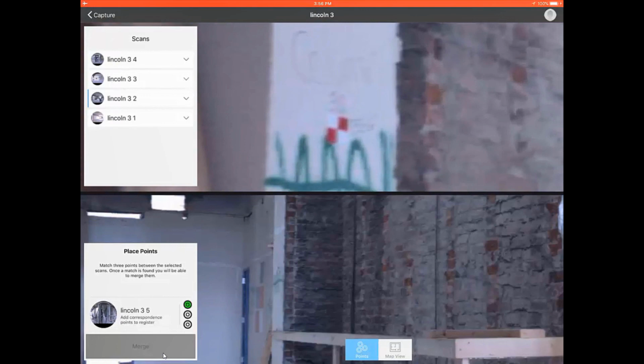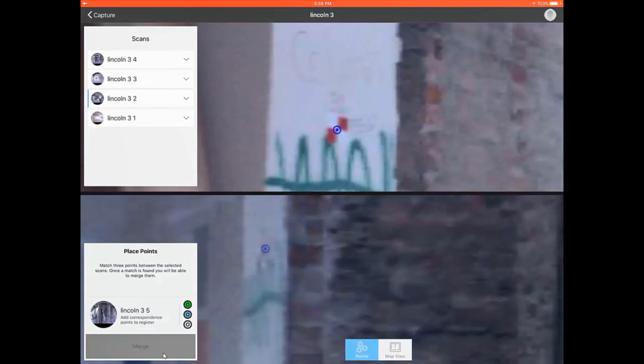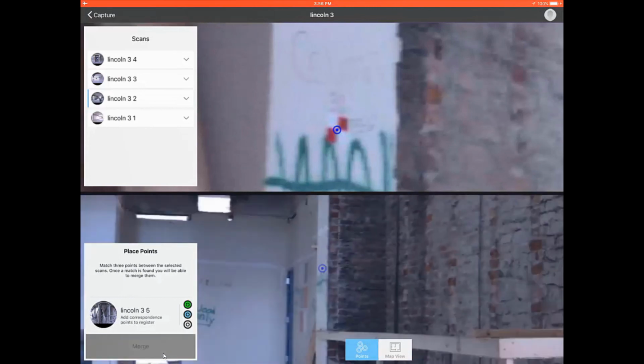Exactly, and you can do that. So I'm showing this as an example just because that was an easy way to make this perform well. But yes, at the same time, it does actually pretty well. You'll see that as I go through, actually I don't use targets for all. So you need 3 reference points between your 2 different scans for the alignment to work.